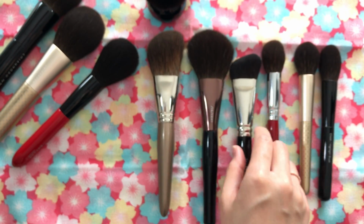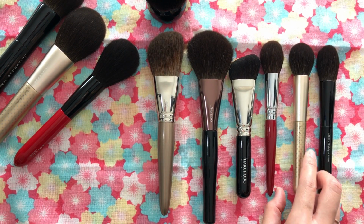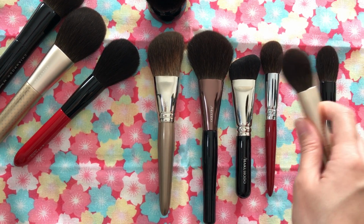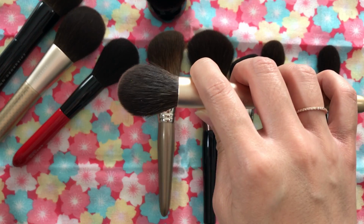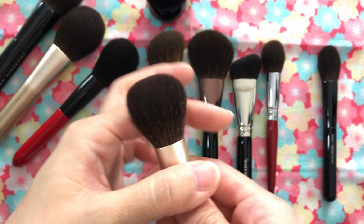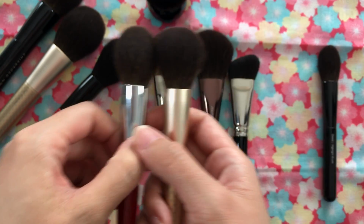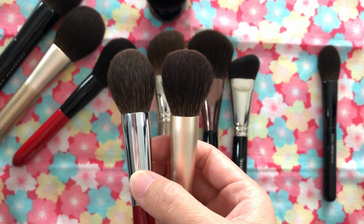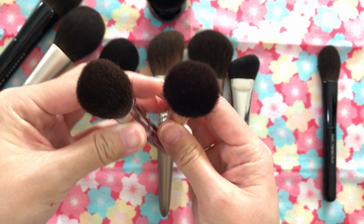All right, so then second to last, finally, we have the Chikuhodo 2015 Lumiere cheek brush. This is the Christmas version of the RC2. Okay, so the hairs feel smoother than the RC2 and are a different color. While the RC2 is a lighter brown, this one is darker, but they basically perform the same.